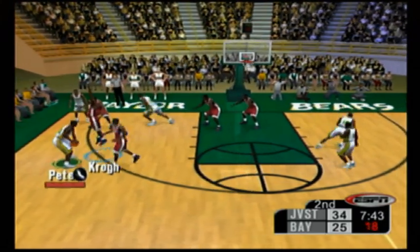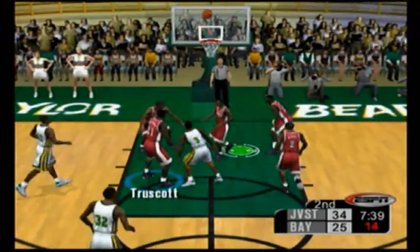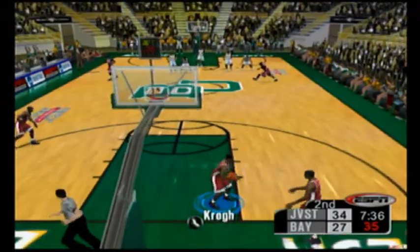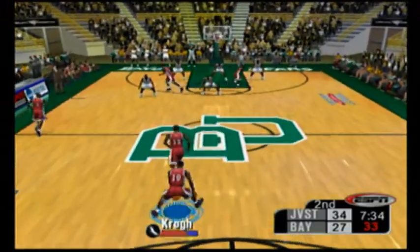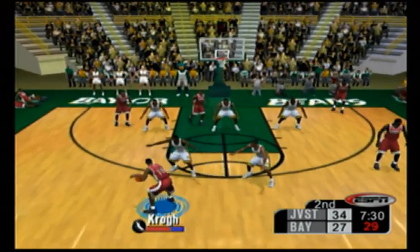Has it up top. Ngunu lays it in. No foul there, and clearly the defense wasn't set. Great judgment to make the drive, get a shoulder down, and get to the basket.